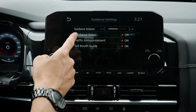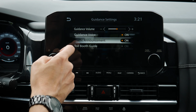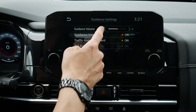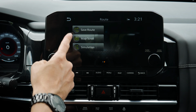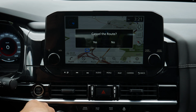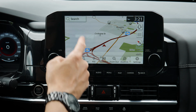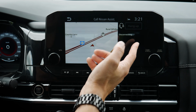Guidance settings, do you want to get your guidance voice? Toll booth, yay or nay, whether or not that one's coming up. Traffic, yes or no. And then how loud or quiet do you want the guidance volume to be? You can save the route as well. And then canceling, straightforward, you just hit cancel, yay. You can hit search again in order to look for addresses. You can hit this, oh, no, for Nissan Assistant.